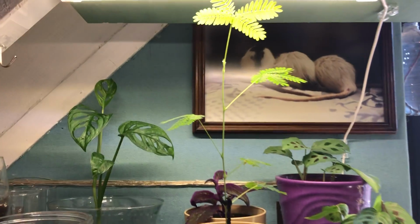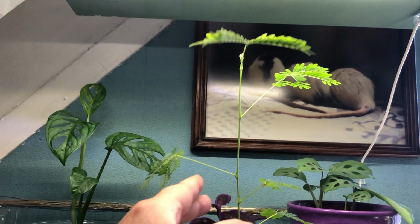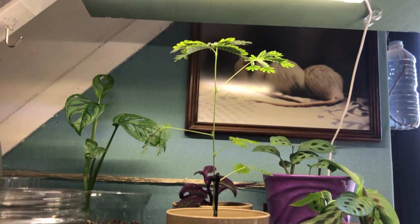This is my lovely Mimosa pudica. Let's see. Oh, there we go. Whee!